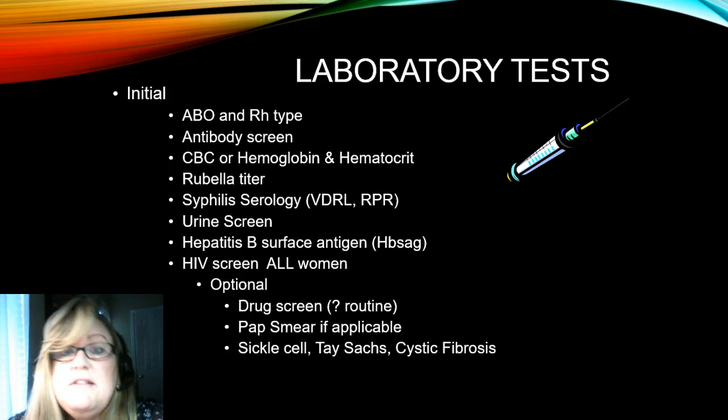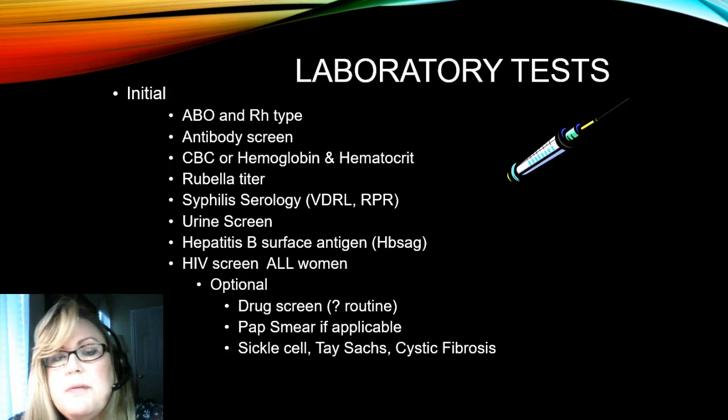We will do a CBC with the hemoglobin and hematocrit. We want to make sure that the hemoglobin and hematocrit is not showing us further anemia. We know that pregnancy is a condition which has physiologic anemia. The hemoglobin and hematocrit drop as a result of the extra plasma volume. So every woman is considered in a state of physiologic anemia, but we want to make sure that in her first trimester she doesn't dip below 11 for her hemoglobin, in the second trimester 10.5, and in the third trimester 11. So we're also going to look at the CBC.